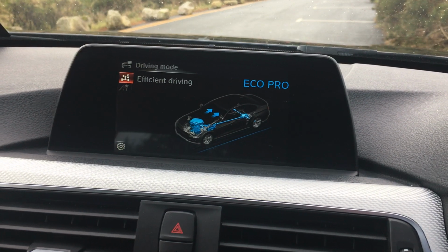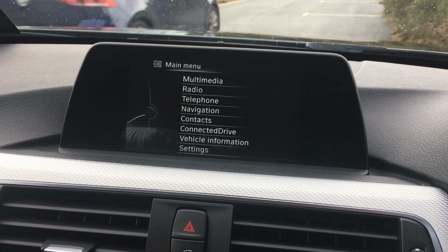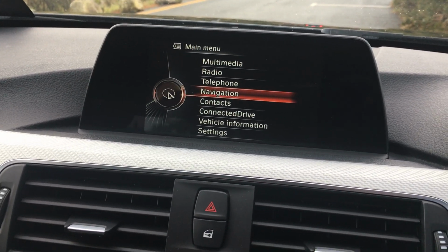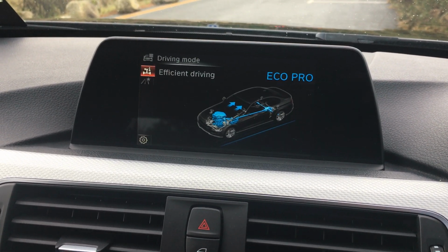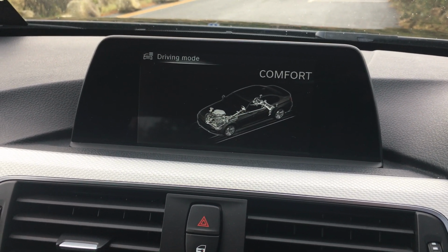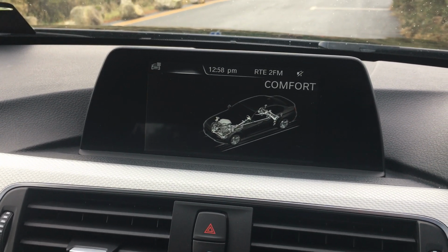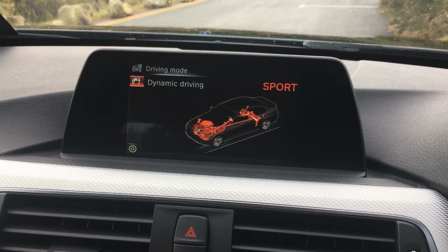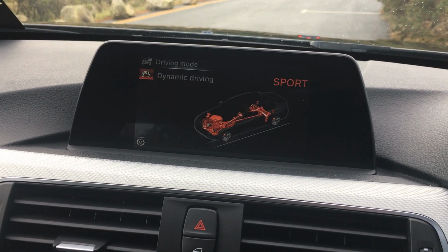So we have Eco Pro, which is the most efficient mode, and that will tend to use the battery more than the engine, and also will turn down the air conditioning, things like that, to save power. Comfort is kind of standard mode, and the car will just behave in a standard way, no restrictions on heating or anything like that. Then we've got sport mode, so if you want to drive in a more dynamic way, and it will mostly use the petrol engine.